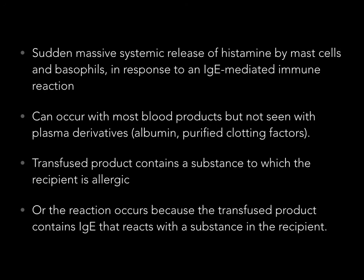However, these reactions are not seen with plasma derivatives, namely albumin, purified clotting factors. Typically, the reaction occurs because the transfused product contains a substance to which the recipient is allergic. The converse has also been reported. In other words, the reaction occurs when the transfused product contains IgE that reacts with the substance in the recipient.